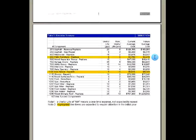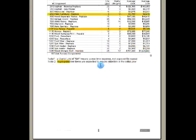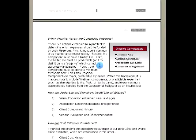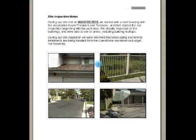You can see it's a pretty light year as far as expenses. Patio furniture there at the pool area, and repainting the ironwork pool perimeter fence. And then some other areas in the association. Not too big a deal. Let me show you kind of the big picture of what's going on at the association. Obviously, we go around the entire site inspection.